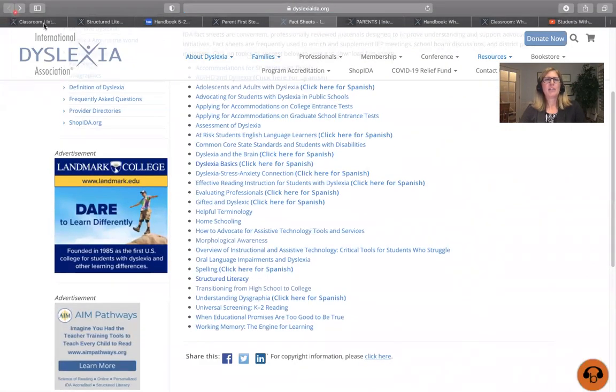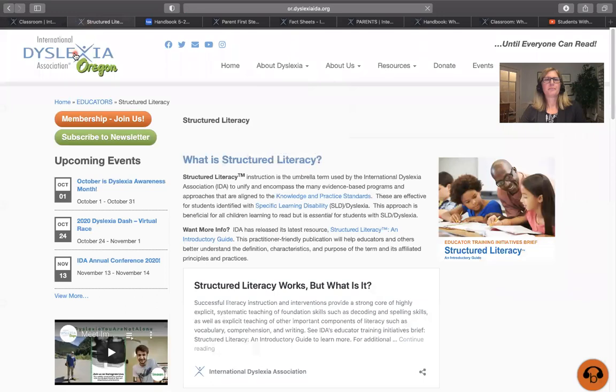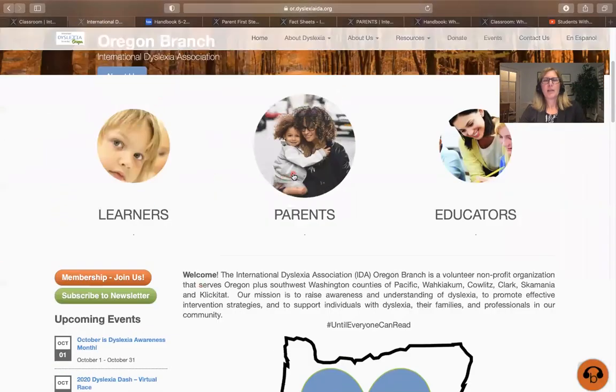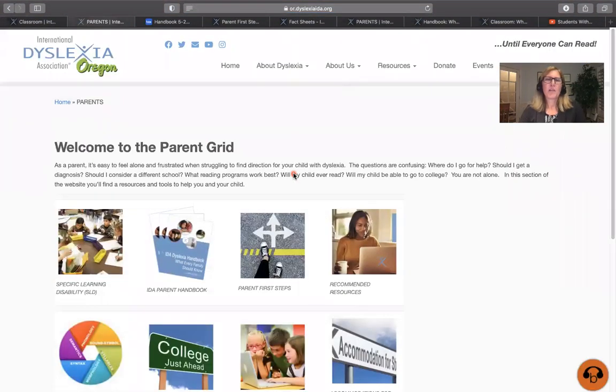And if you go back to the parent grid, I'd like to remind you that one place you can find all of that is in the IDA Parent Handbook.